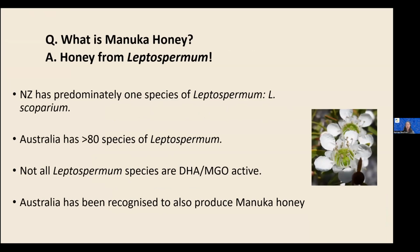New Zealand has predominantly one species of Leptospermum, which is scoparium, while Australia has over 80 species of Leptospermum. Not all those species are DHA and MGO active. At the Honey Lab, we test for these two specific Manuka markers, DHA and MGO, which is the active antimicrobial in Manuka honey, as well as HMF, which I'll be talking a little bit about later. HMF is not a Manuka marker, it's a honey age and heat treatment marker. From the MGO, we then calculate an estimated honey non-peroxide activity that we report as NPA.